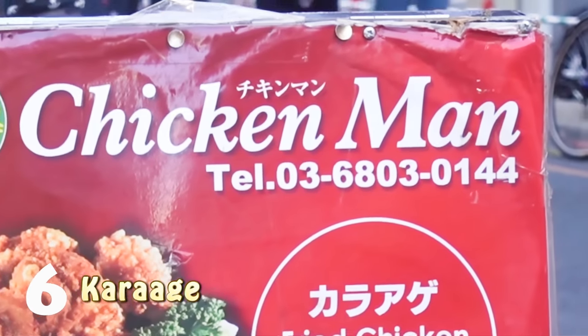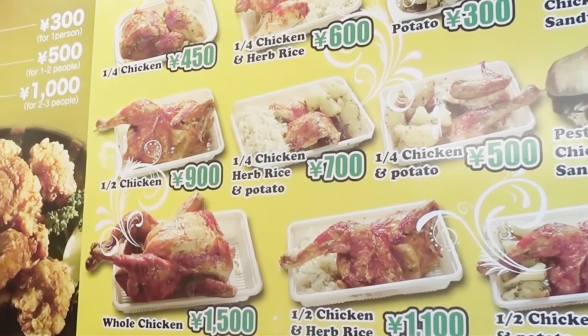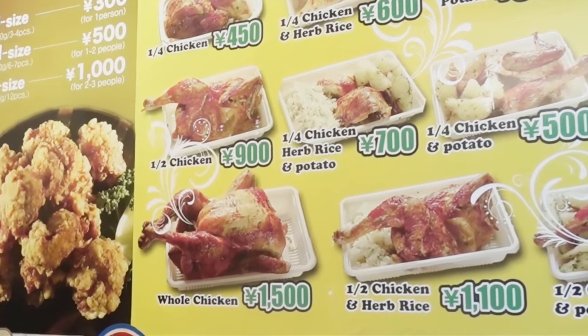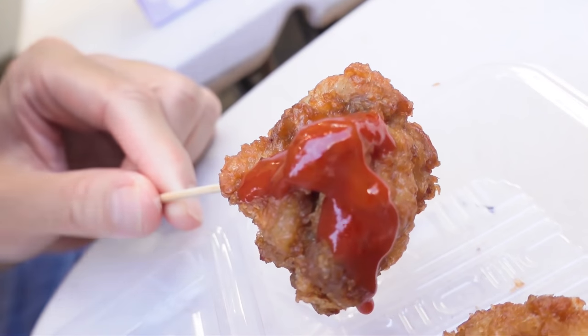So we're here at this place called Chicken Man, very easy to remember, and they sell these karaage. They actually sell like half chicken, whole chicken, stuff like that, but we're not that hungry, so we're gonna try out these karaage. You try it plain, right? So on mine I put some spicy sauce. They have three sauces to choose from.